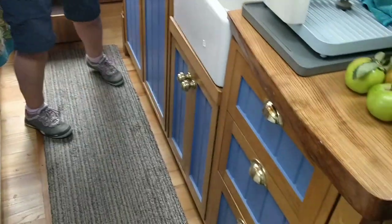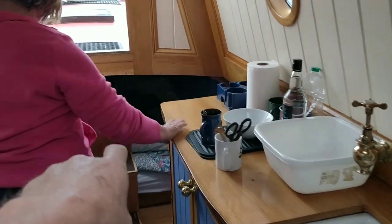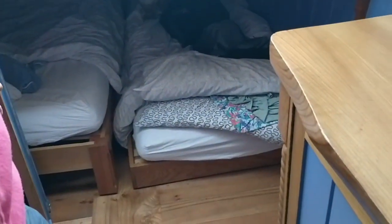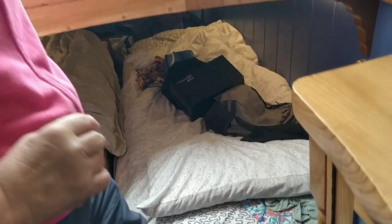Can't see the bedroom. And you've painted all this? No, the guy fitted it out. That is your bedroom. That's fascinating. Oh, I love those. Look at those. I'm fascinated by those stairs. Obviously, just crawl in there. Yeah, it's dead cosy, isn't it? Oh, this one comes out. You can sit up. Mine comes right out. You can sit up and just read and stuff like that still.